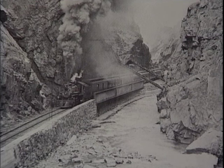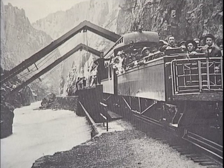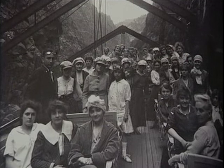The Rio Grande Railroad quickly started promoting the scenic wonders of its Royal Gorge route, and people flocked to ride trains through here, with many riding special charters and everyone posed for the camera.